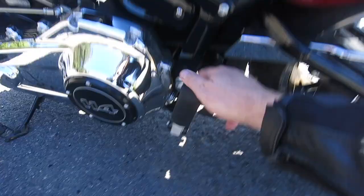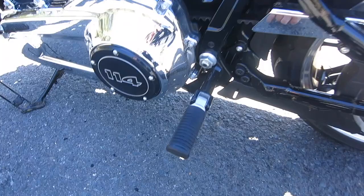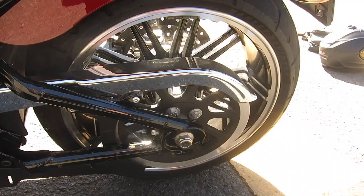Pillion pegs, fold up. Huge, nice rubber, good quality pillion pegs, of course. Plenty of chrome, great finish.